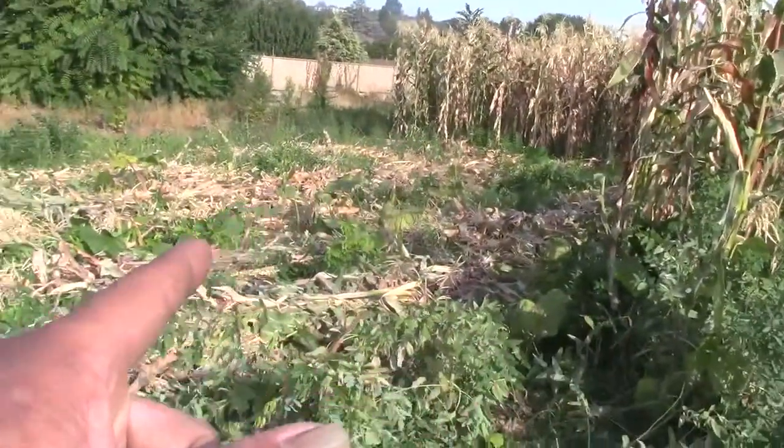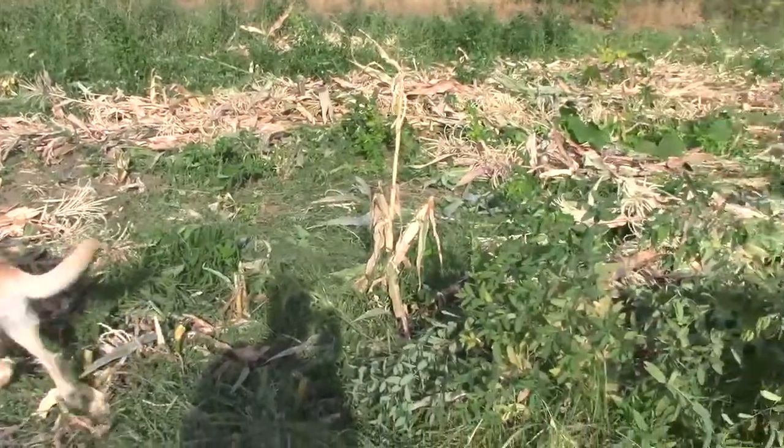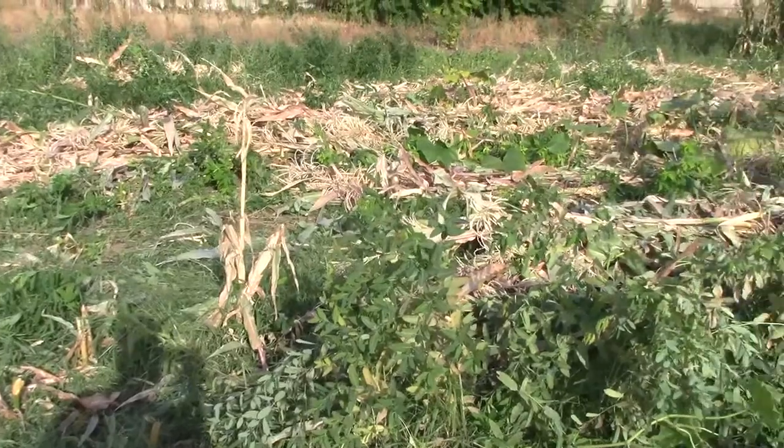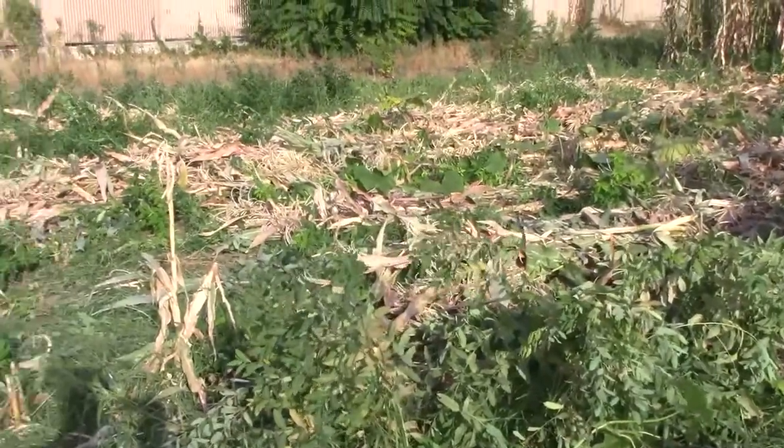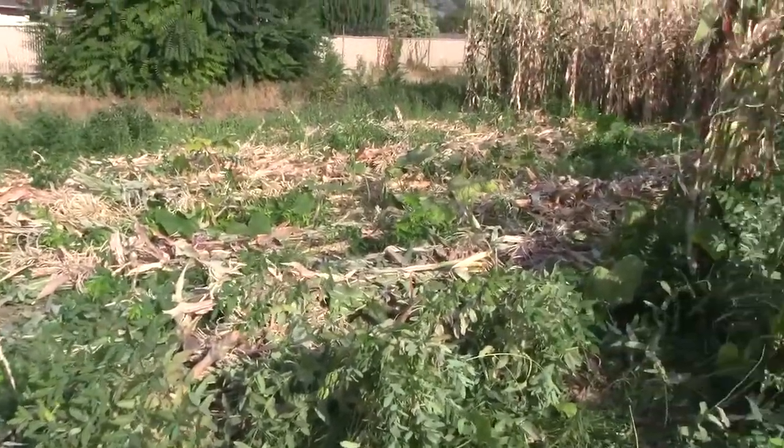Okay, we are back up here to get corn. More corn. And yesterday, we started here and made it to there. And we still got a lot of corn left that we haven't picked up yet. So we're going to get this picked up before we start cutting any more and get it loaded. That way we get kind of an idea of how much more we need to get.